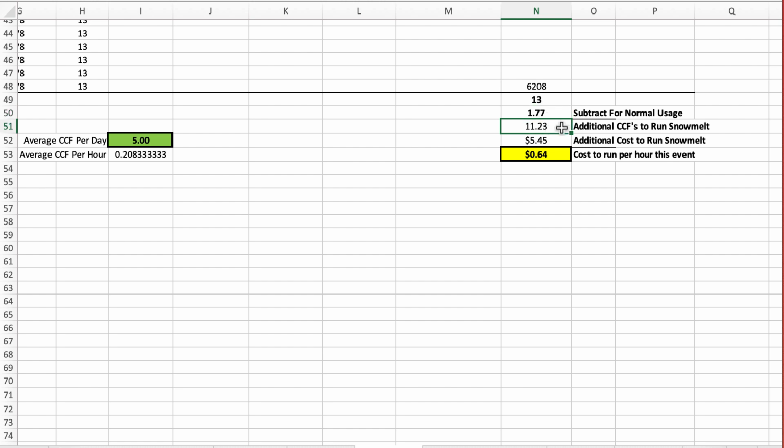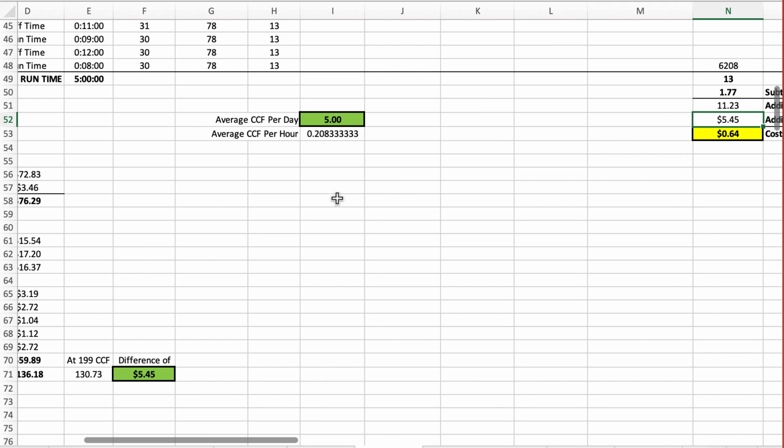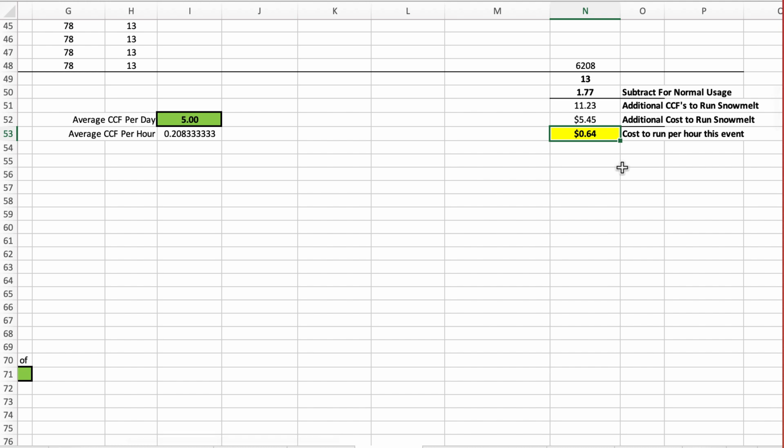That means 11.25, roughly, was just to do the snowmelt. Cost me $5.45 when you run it through the little bill simulator here. You divide it out, that's about 64 cents an hour to run it. So as you can see, the longer it runs, usually the cheaper per hour, because most of the initial runtime is at the beginning. And then once the slab comes up to temperature, it actually runs less and less and less, which lowers my cost to run per hour.